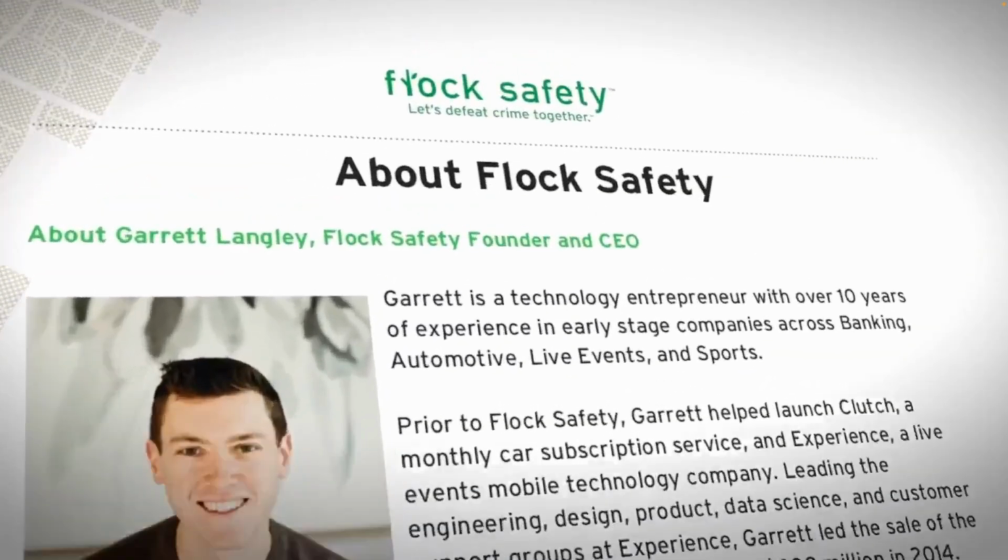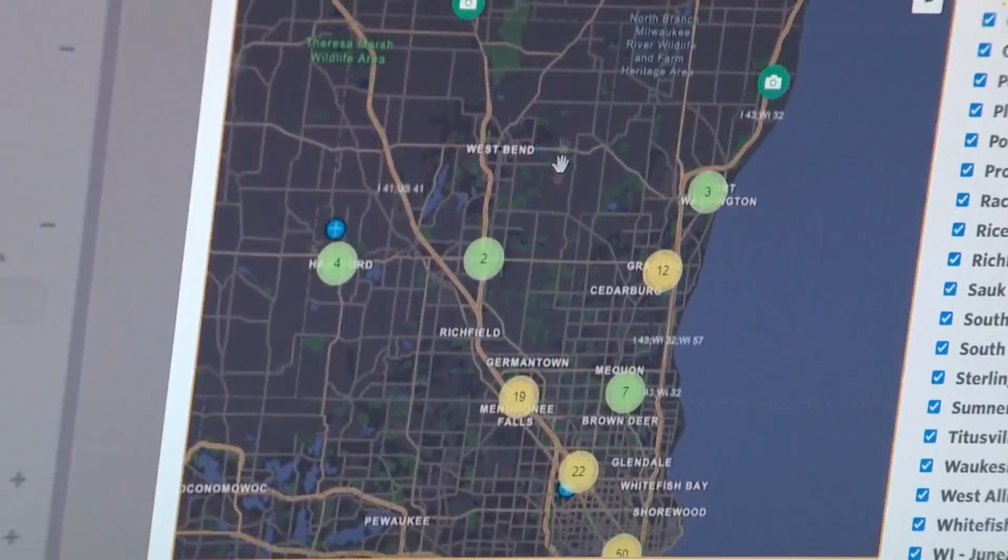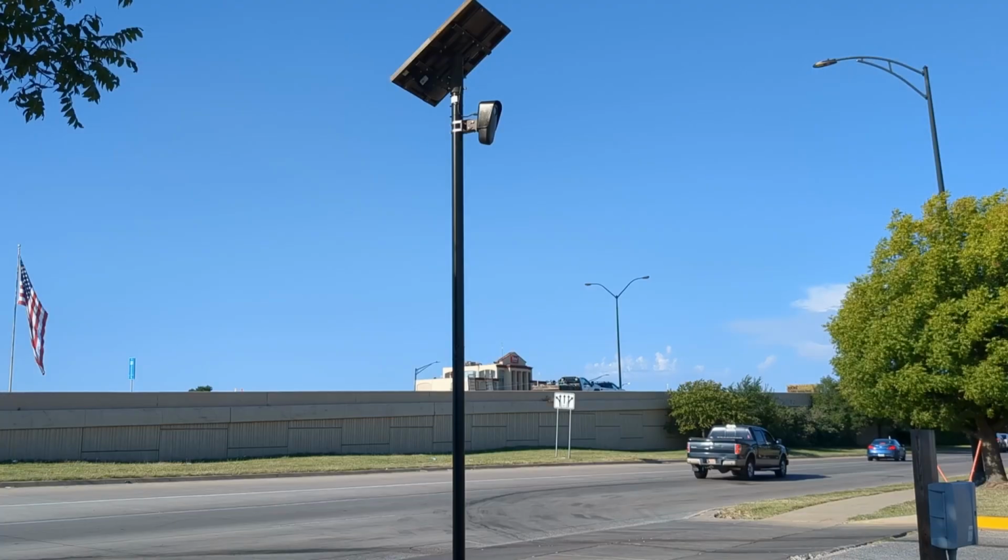Meet Garrett Langley. As crime continues to rise in America's big cities, Langley has become one of the nation's most successful tech titans, with his plan to eliminate crime by placing one of his Flock cameras on every street corner.